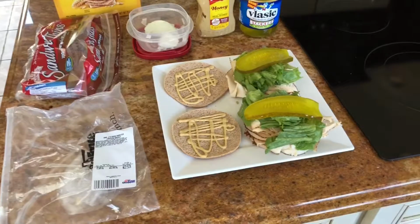So I'm about to have some lunch right now. I'm way behind schedule as far as eating goes. It's about 3:30 right now, and I've only had breakfast. I haven't eaten anything since. So I'm making myself some sandwiches now. I'm gonna show you what I got.